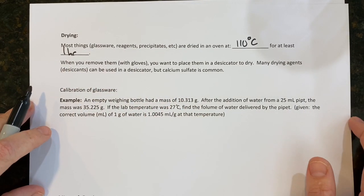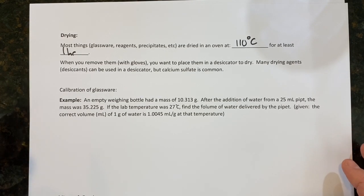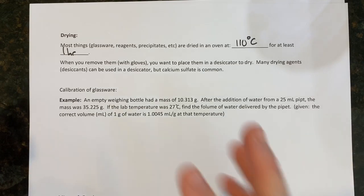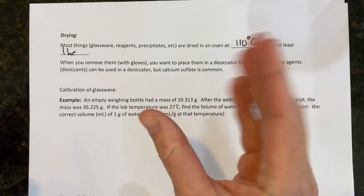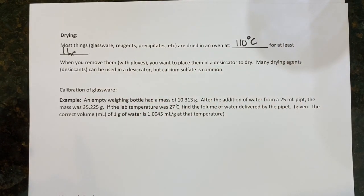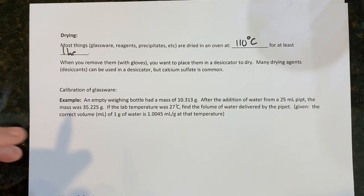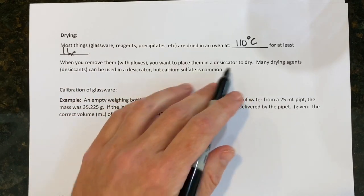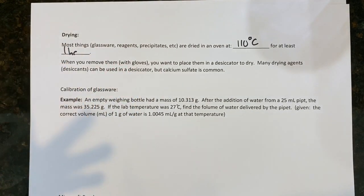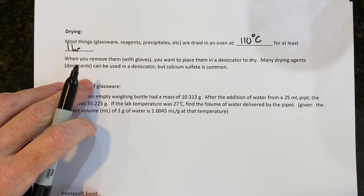So you're going to remove them with gloves. If you've ever removed something from an oven, you know that you probably ought to have gloves on. And by gloves, I mean the temperature safety kind of gloves, not those little horrible mitts that do nothing, that every university seems to love to put in there, but they really do nothing for you at all. And they're just totally unsafe. All right. So you want to take it out and you want to put it in a desiccator to dry. You don't want to just put it back on a table, because there's tons of water in the atmosphere, and if you put it back on a table, it could be hygroscopic enough to soak that right back up.